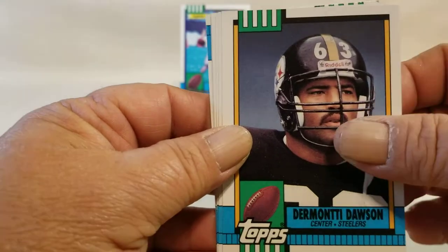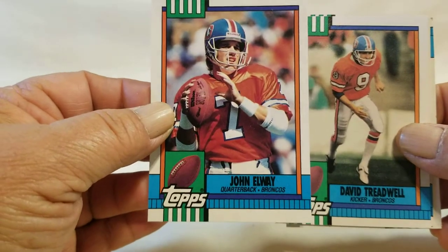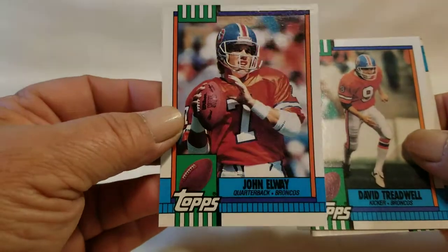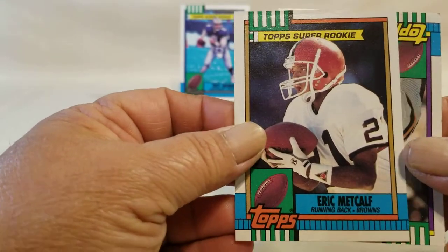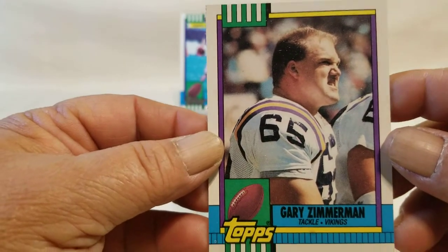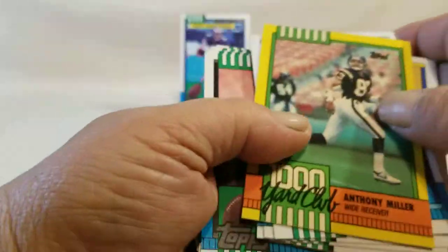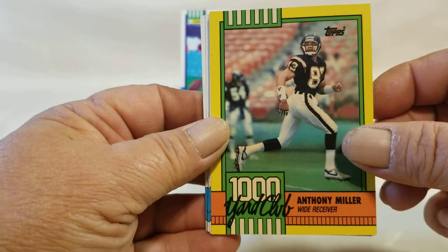So it's a good start to the box. And a John Elway. That's a nice card, about a $15 to $20 card in a PSA 10. That one's still a little off-center from left to right, but a little bit better than the Troy Aikman card. Eric Metcalf, another nice card, and that one's better centered, definitely. So the first pack came out swinging pretty hard. Definitely happy with the first pack. As long as we don't get a lot of gum stain, it looks like this box has been kept fairly in a nice dry spot.